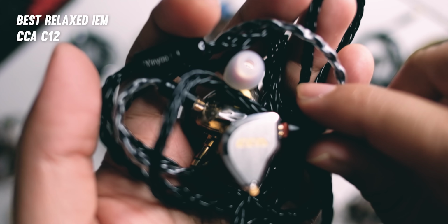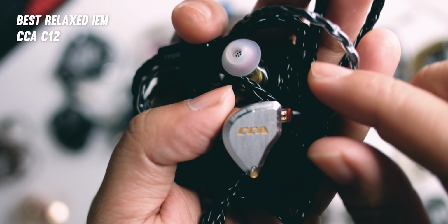Next is our category awards. First is the best relaxed earphone, and that will go to the CCA-C12. So the CCA-C12, just you know, not super duper aggressive sound.